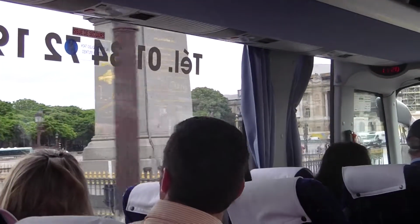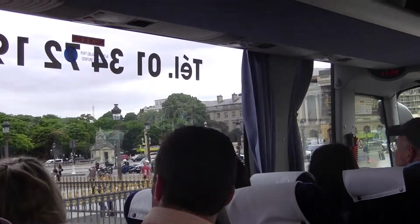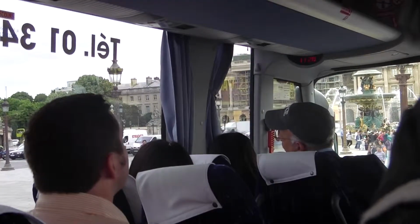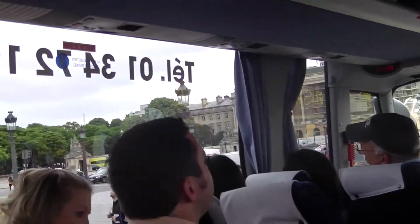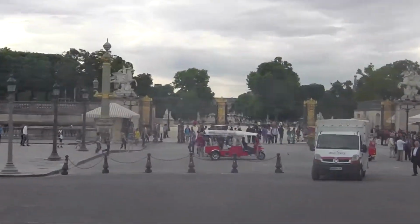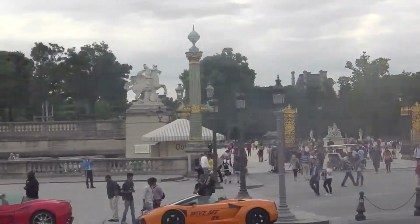So stretching away to our left-hand side, you have the Champs-Elysees with the Triumphal Arch at the top end. We'll be heading up towards the Champs-Elysees in a moment. And looking to the right-hand side, you're looking through the Tuileries Gardens to another Triumphal Arch, a smaller Triumphal Arch, and beyond that, the Louvre Museum.